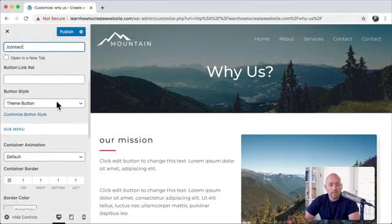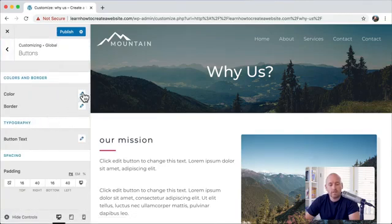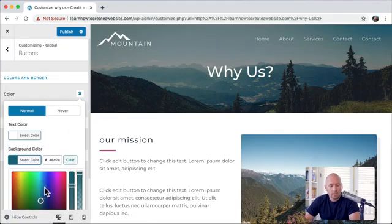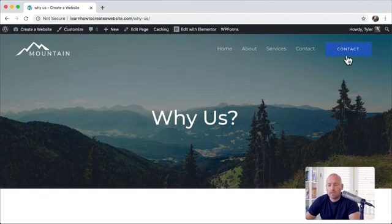Then we can scroll down and we can customize the button style and we can change the color of it. So maybe we want to change the color a little bit. And then we can press publish and we can exit out of here. And we can see now we have changed that contact button color. And that looks pretty good, except for now there are two contacts. So we have home, about, services, contact, and contact.